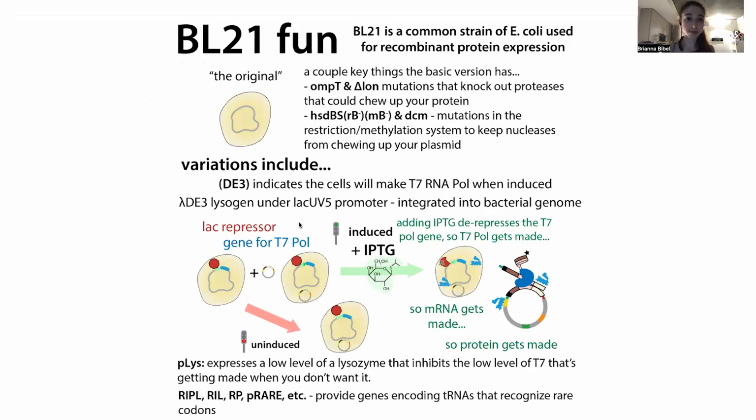One of the most common variations of BL21 that you're going to see is this DE3. This DE3 indicates that the cells are going to make T7 RNA polymerase when induced. So it has the gene for the T7 RNA polymerase under the control of this LAC promoter. This LAC promoter is normally bound by this LAC repressor. But when you add IPTG, or when you deplete the glucose and add lactose, the repressor falls off, and then you get the T7 polymerase made.